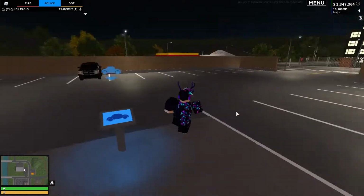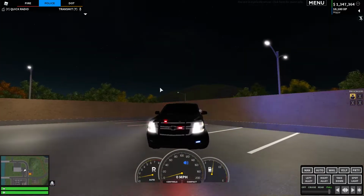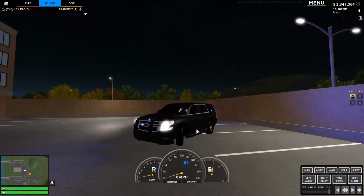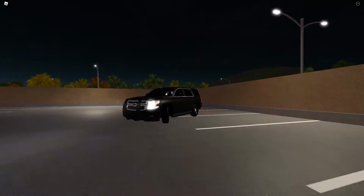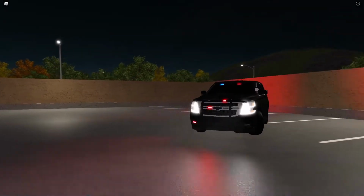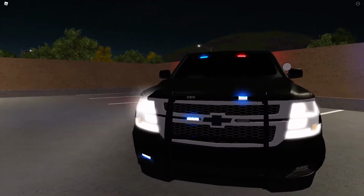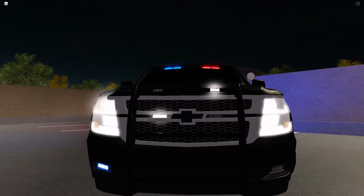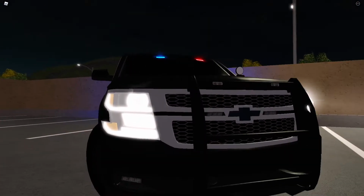Here we have the Chevy Tahoe. Again, it's going to be unmarked with the ram bar and the spotlight. Just a little quick thing. Actually, it's going to the cinematic thing, so the GUIs won't get in the way. Well, not stupid, but kind of get in the way of what you can see. So yeah, I like the Ford Taurus with the lighting on the grill and on the ram bar. They kind of go along with each other, so it looks very nice.